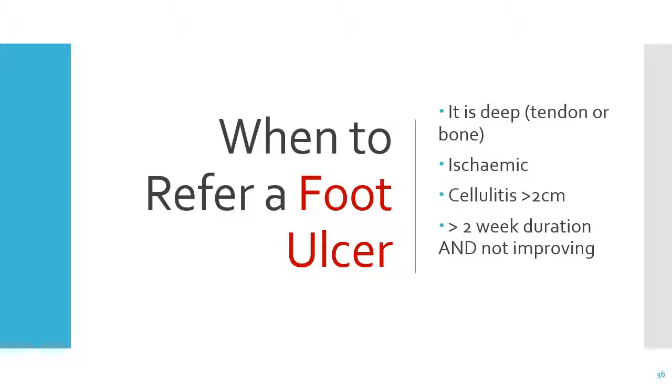Generally, we should refer when a foot ulcer has been present and not healing for at least 2 to 3 weeks. Our national, state and international guidelines clearly state that interdisciplinary teams provide the best management options to heal diabetic foot ulcers, and we know that the earlier they present, i.e. the shorter the ulcer has been present, the better the outcomes.